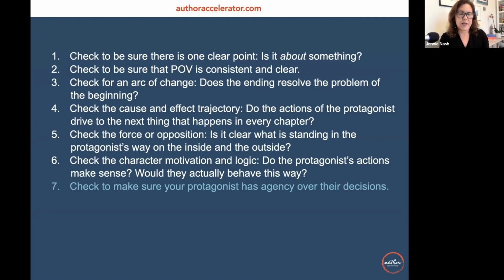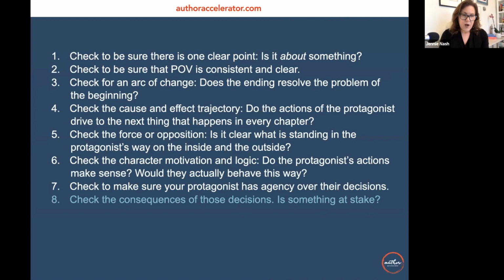It can't always be that external things are forcing them to make choices, and it can't always be that plot level things are forcing them to make choices. A few of those are okay in a story, but we want to see the protagonist having agency over their decisions. We also want to make sure that those decisions have consequences. In other words, is something at stake in every single scene, in every single event on your inside outline. You want to see that the consequences are there.